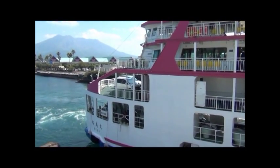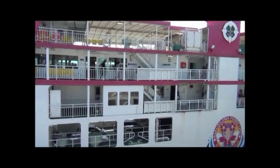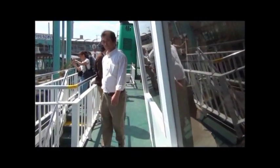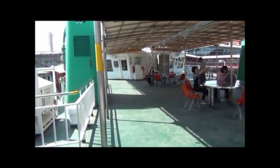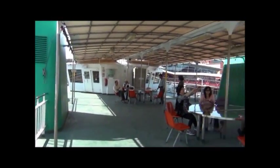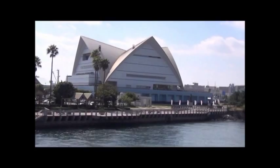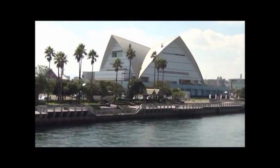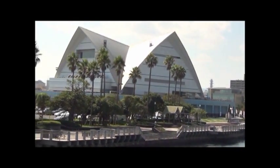This Sakurajima ferry line has a couple of different types of ferry boats. One is like this. Another is just like this. This is a group from Taiwan. Ferry boat has just left the terminal. Just beside the departure place, it's a unique architecture like this. This is the aquarium. Looks like a Sydney Opera House.